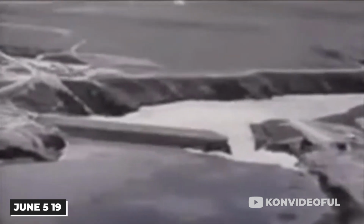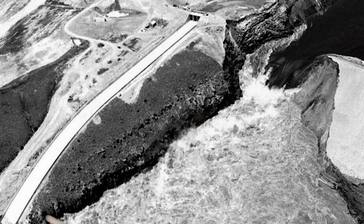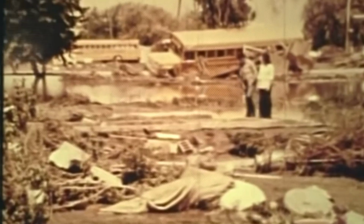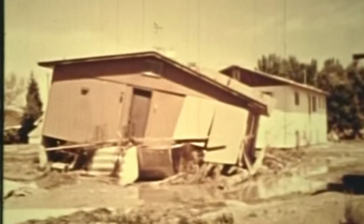However, on June 5, 1976, this dam turned into a nightmare, bringing death and devastation. How could such an impressive engineering marvel fail so catastrophically? What deadly design flaw went unnoticed, leading to one of the worst disasters in U.S. history? Stick around to discover the shocking details.